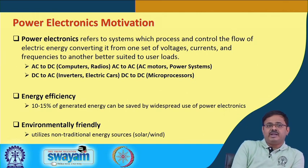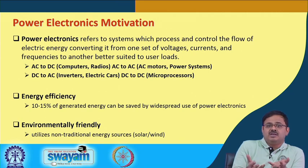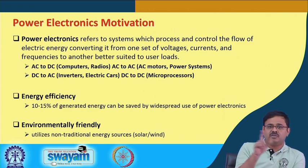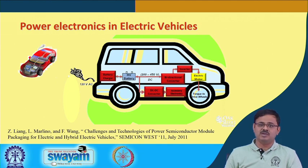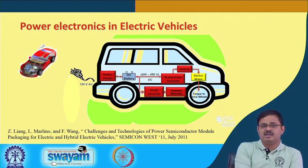So, energy efficiency: 10 to 15% of the generated energy can be saved by widespread use of power electronics, if you design it properly. Why is power electronics important? Because it has this intelligence built in, and the efficiency can be improved, the losses can be minimized, ultimate recovery can be maximized, all right. And it is environment friendly, because it helps utilize non-traditional sources. Power electronics is essential for your wind turbines, for your solar power generation systems to work, all right. And this is becoming important because now there is so much focus on new and renewable energies, not so much on fossil fuels. So, as wind and solar become more and more important, power electronics is also going to grow in importance. Another example is power electronics in electric vehicles. Okay.